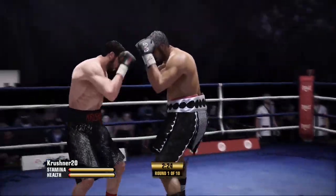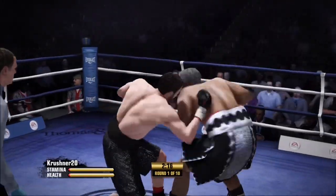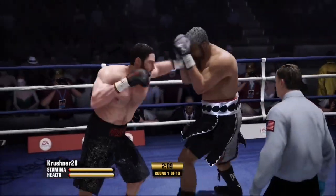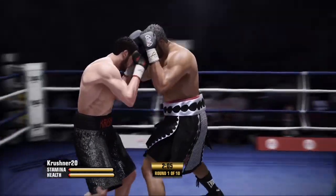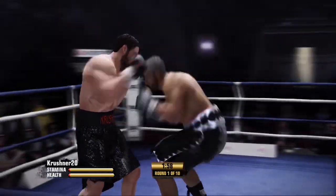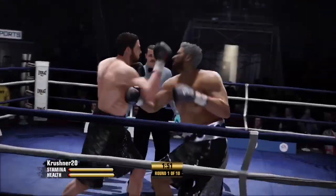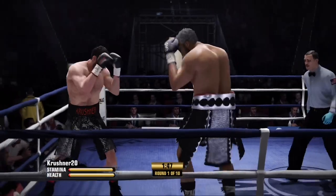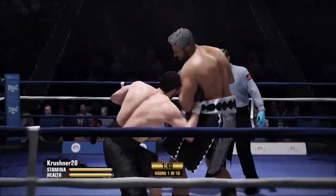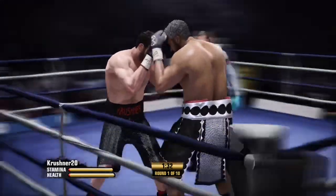Good block by Bulldog. Crusher's right hand did a nice job that time. That worked well for him. Tucks those elbows in, blocks the body shot. Heading into this fight, we talked about what each man can do offensively. What each man wants to do is have varied punches throughout. Exactly, and what he doesn't want to do. He doesn't want to be predictable. Frustrating his opponent with great defense.